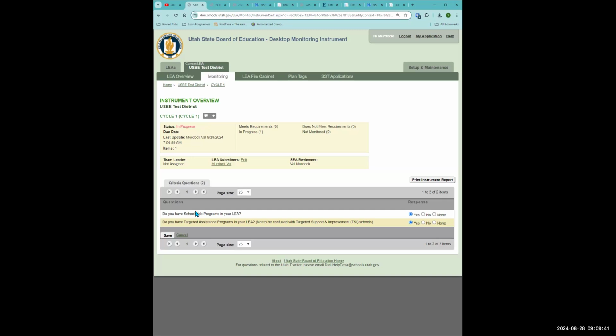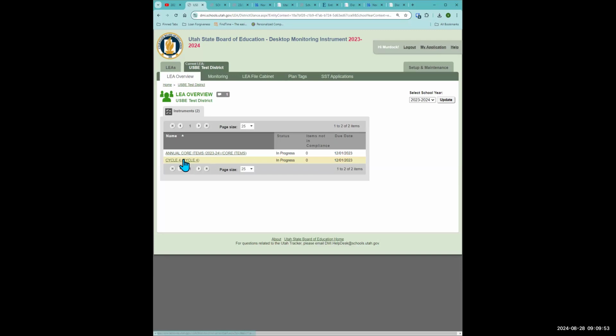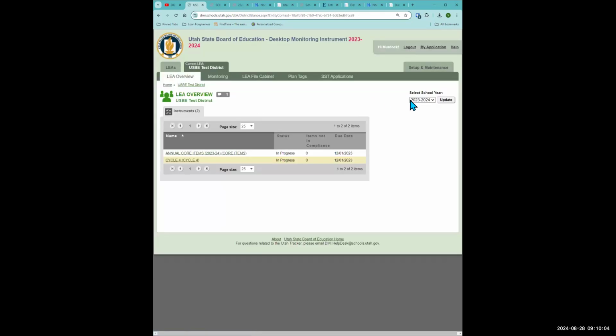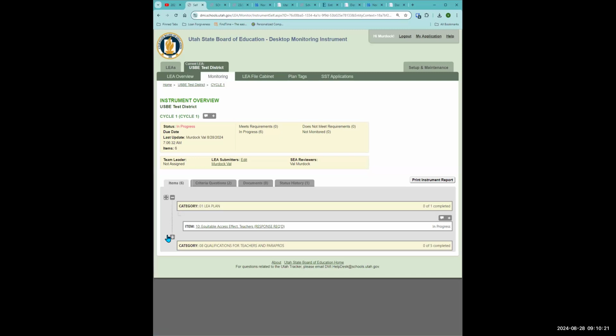Or if you're new and you're not sure, well, let's go to the overview and change to last year, update it, and go to the cycle, go to the criteria questions. Oh, yes, we're school-wide, we're not a targeted assistance. Okay, now I've got it. Go back to the overview, change it back to this year, update it, and now you're ready to answer the questions. We are school-wide and not targeted assistance. But of course, I need to answer yes to both for demonstration purposes.